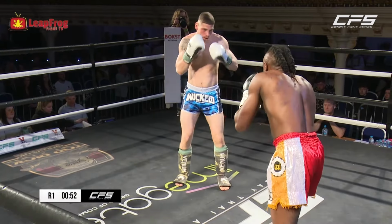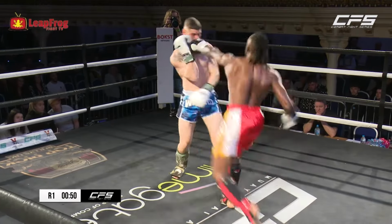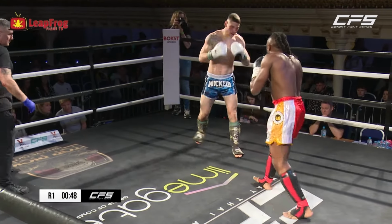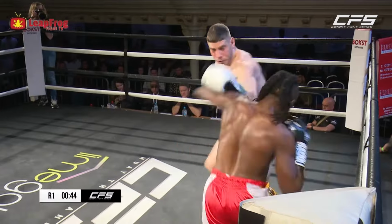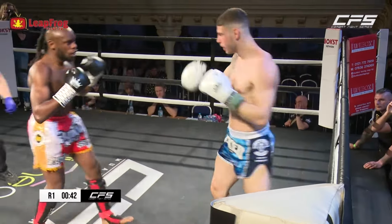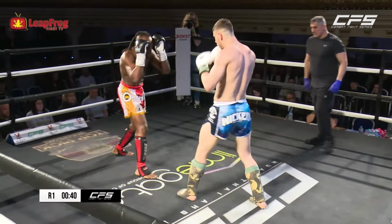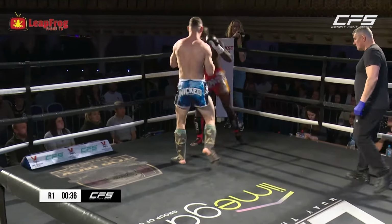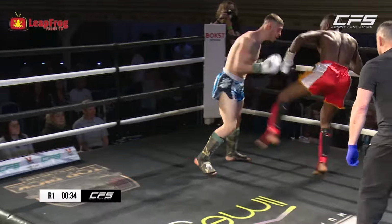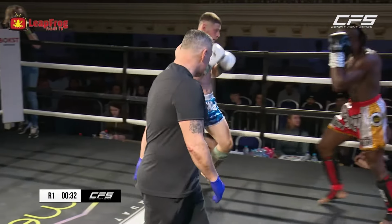Oh, good off balance. Left hand off balances Czart as he comes in. Good kick as well. Jab landing there from Patryk. Czart moves in, wants to throw those shots and takes Aaron into the ring and moving back, but he's not giving him ground easily, Aaron Cain. Throwing good shots on the back foot there, but Czart's starting to get through the momentum.